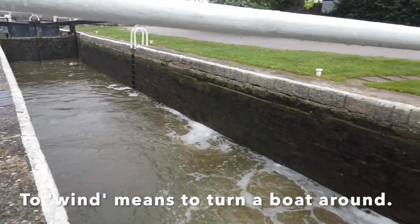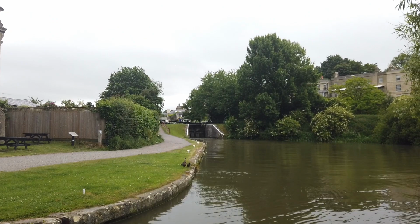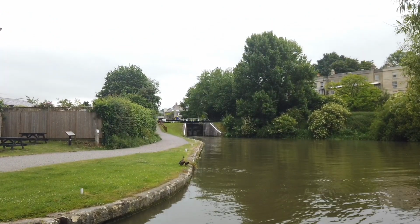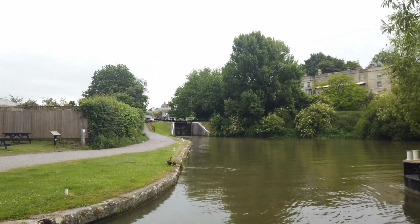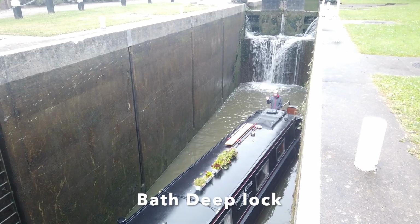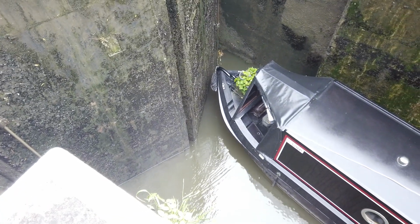Third lock of the day just filling up. Previous lock where we're still coming down in the lock and there's just chaos with boaters and lock keepers or volunteer lock keepers. So that was taking the boat through Bath Deep Lock, which is the second deepest lock in the UK, about 19 foot 3 deep.